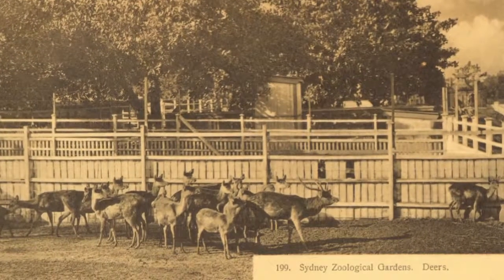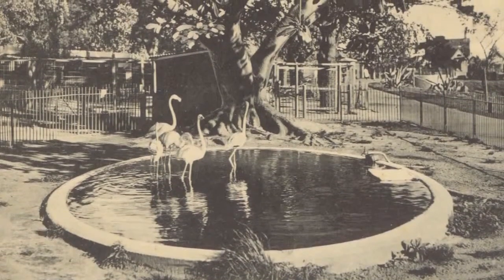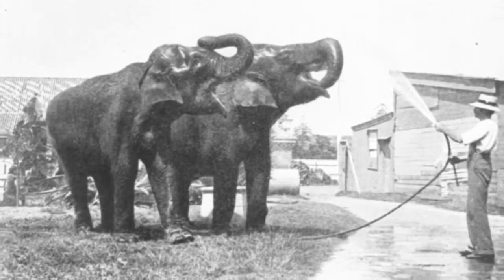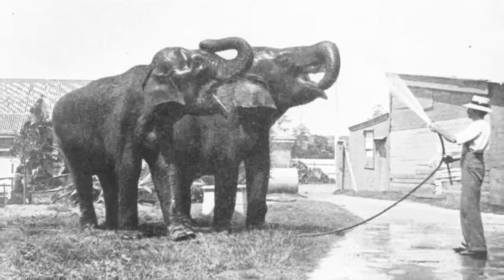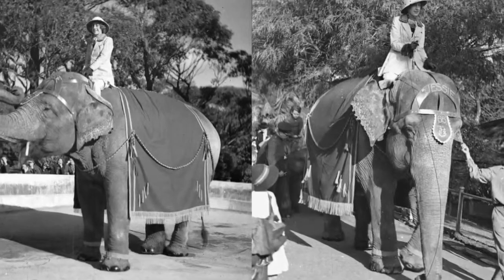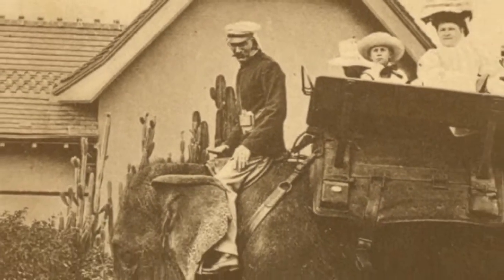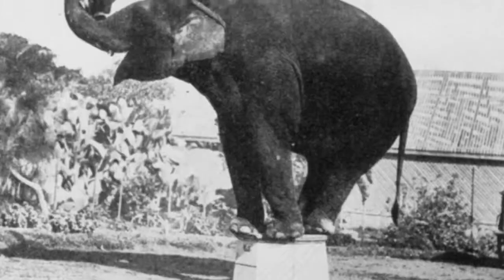At its opening, the zoo held a number of animals, including vast collections of birds. In what were to become some of its most popular animals, 2 elephants named Jessie and Jumbo provided thousands of rides every year to the ever-increasing numbers of guests to the park. They were merely a gift from the King of Siam.